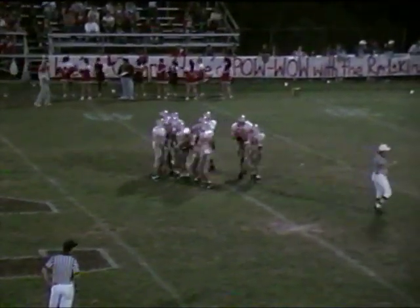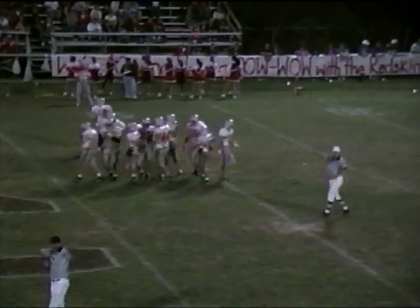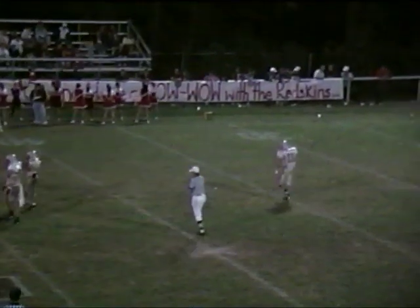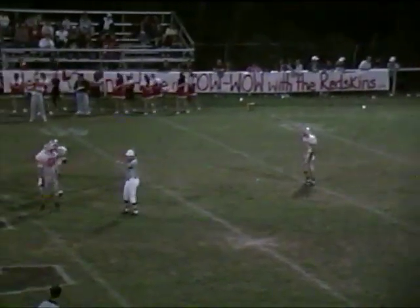Well, that's a positive offensive series for us, though. You know, without the sack, we moved the ball pretty well. So we did look okay offensively then.